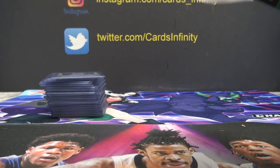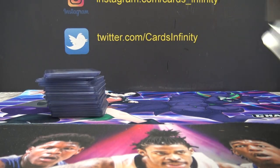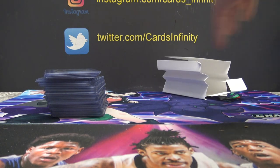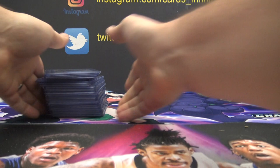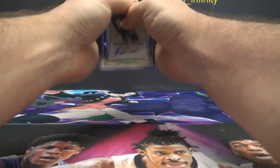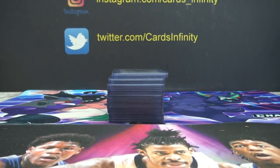Last one. That was a lot of cardboard for the stack of cards. A lot of them. Okay.